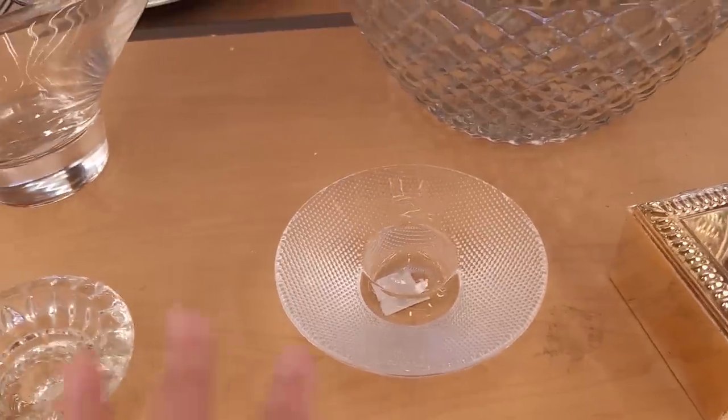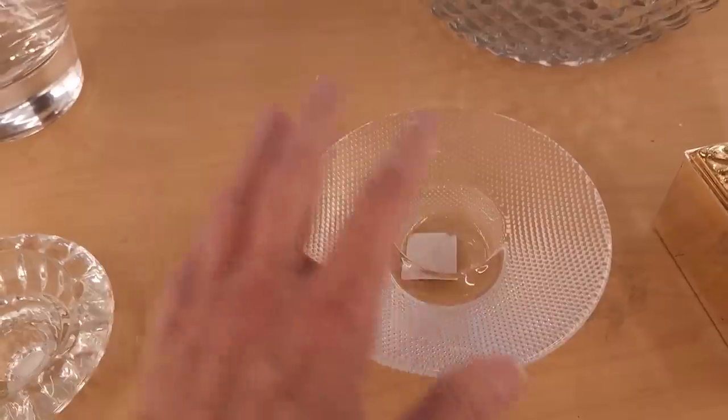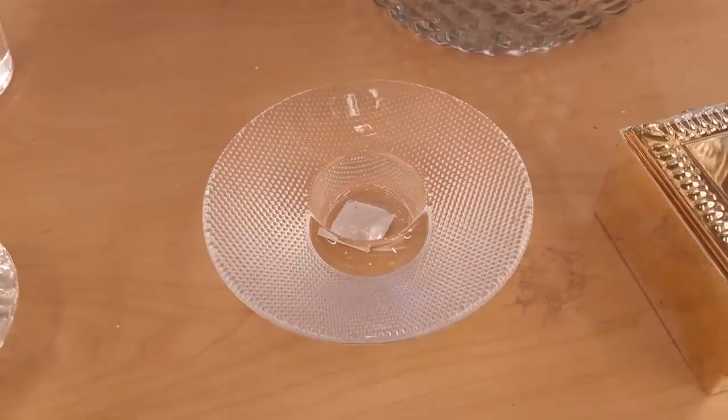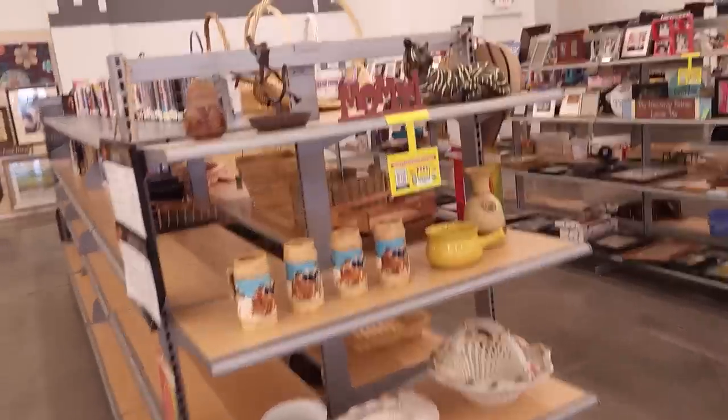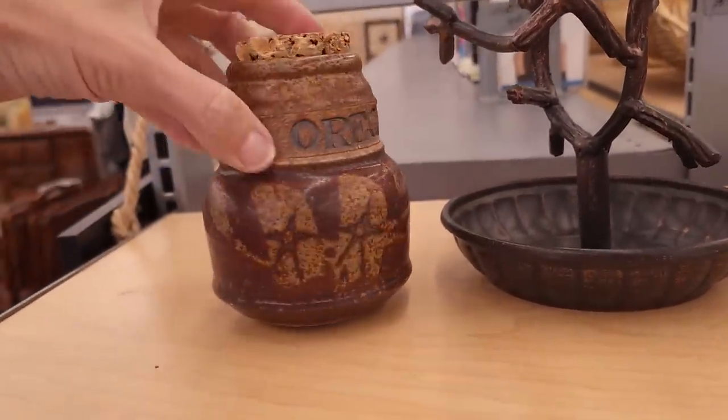And I did go ahead and look it up real quick. It is Costa Boda. And it sells for anywhere from $18 to $20. So can't pay $8 for it. Can't pay $8, but it's a good piece. They got lots of end caps here with goodies that we have to take a peek at.